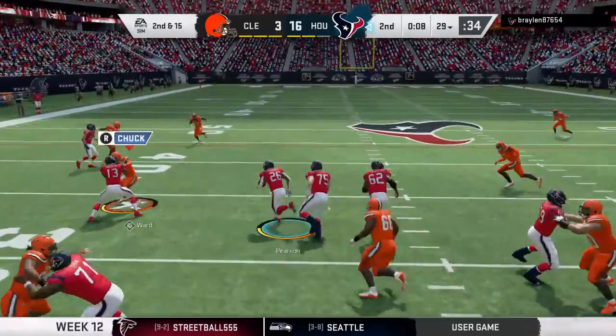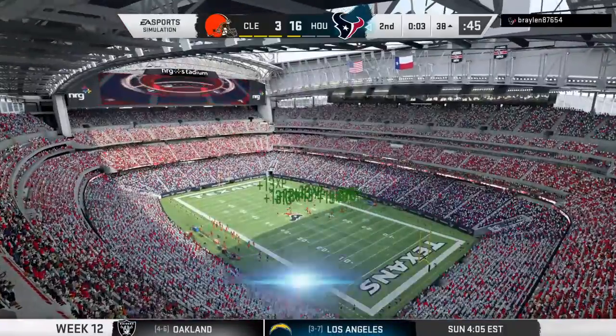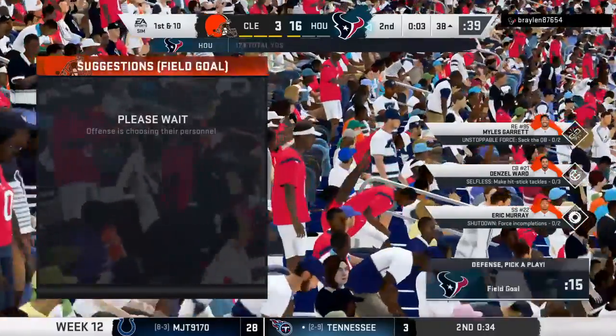And they're just going to run it here up the middle. Space to maneuver at the 40. And finally brought down at the 38. Now whistles and a timeout with 3 seconds left in the first half.